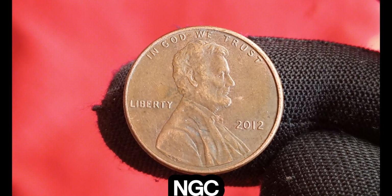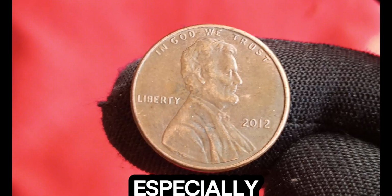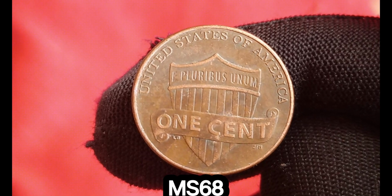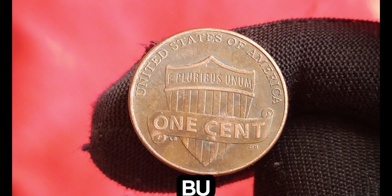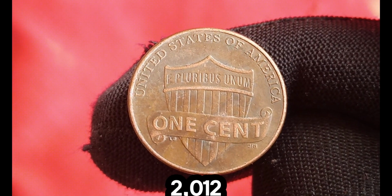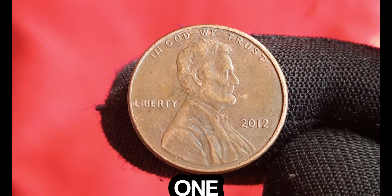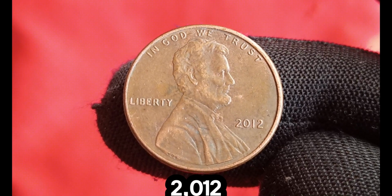PCGS and NGC have reported increased submissions for 2012 Lincoln cents, especially in higher mint state grades and known varieties. Prices for certified MS67 and MS68 specimens are rising. Even common examples in BU rolls are selling well online, and here's the kicker: if you're sitting on a 2012 Lincoln cent with a major error or in near-perfect condition, it could be worth more now than it was just 1 year ago. So what should you do if you find a promising 2012 penny?